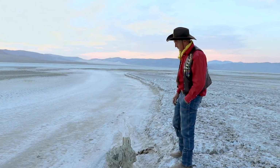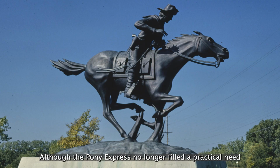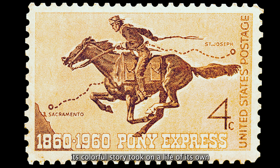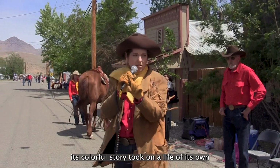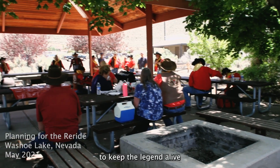Statues of Pony Express riders, reenactor giving public talk. Although the Pony Express no longer filled a practical need, its colorful history took on a life of its own, drawing riders of all ages and walks of life to keep the legend alive.